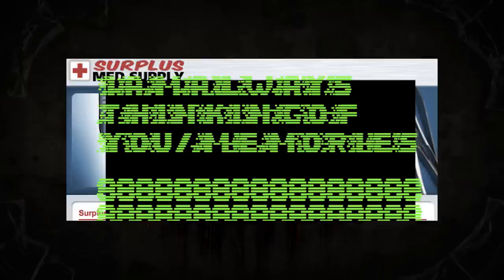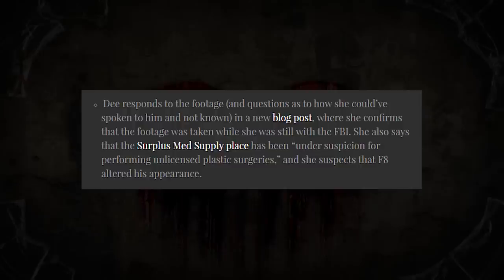Next, the medical supply site is hacked, showing a link to another of Infinity's websites, showing off a video in which he stalks Dee Pratt and talks to her on an elevator about the weather. On her blog, Huntress says it appears to have been recorded while she was with the FBI. And as for that medical supplies company, they were under suspicion of performing unlicensed plastic surgeries. The suspicion is that Infinity is using their site to point out to players that he went under the knife to keep his identity secret.